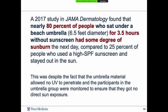There was a study in a really important dermatology journal that found 80% of people who were under a beach umbrella without sunscreen for up to 4 hours had some degree of sunburn the next day, but only 25% of people who had sunscreen and avoided the sun had a sunburn. So it's a pretty substantial difference, 80% versus 25%.